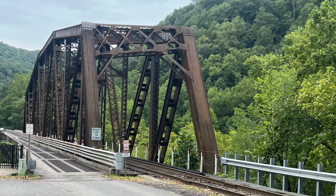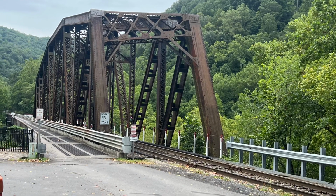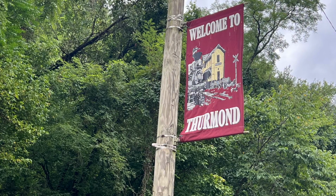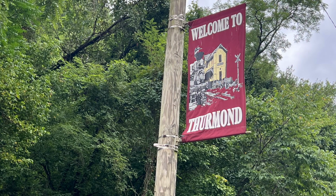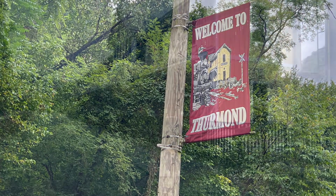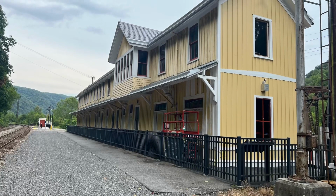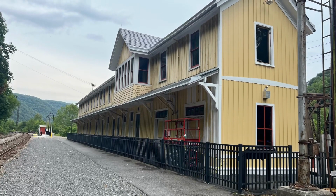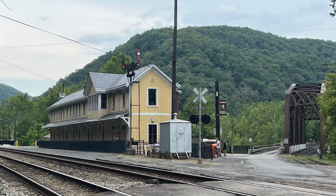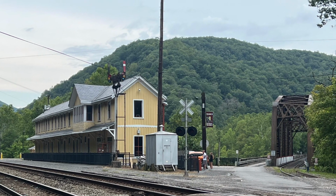So another place that you can go is Thurmond. It's an old town. I don't believe anyone lives there anymore. But you can see an old coal mining town. You can read the information and the history of the town, see what it once was like. They do have a train station there. There's a national park information center in the train station, along with a small gift shop. So you can stop there, find out more information on the town, the history of the area, and so forth.